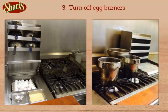Many times egg burners are left on when we are not cooking eggs or when we are done heating soups. While we would not expect you to turn the burners on and off during breakfast, if you are not constantly cooking eggs, you can limit the number.